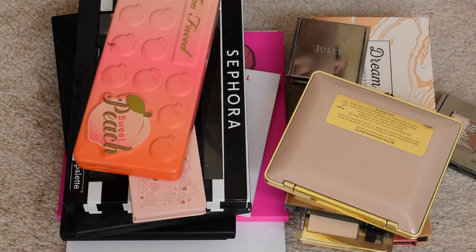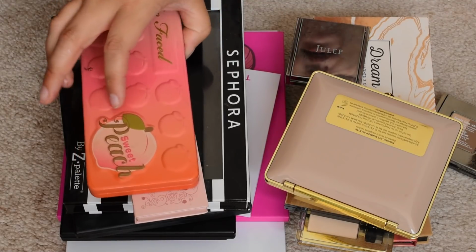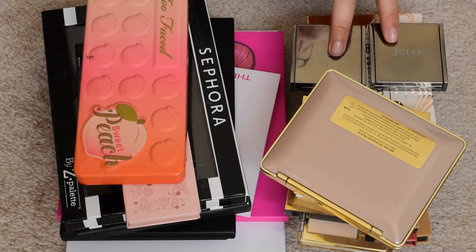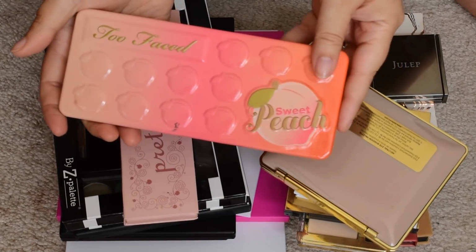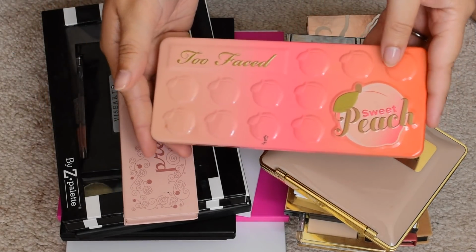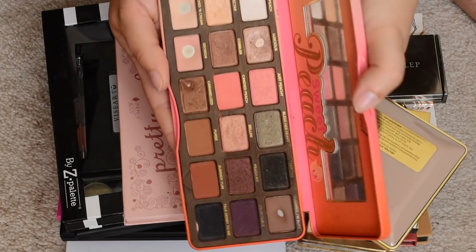Like the rest of this declutter, I do want to cut this in half, so let me see how many palettes I have so I know the number I want to get to. So I have 17 plus 2 little duos right here. So let's start with the Sweet Peach palette. I said in my last declutter, if I wasn't panning it, then I would declutter it, and that's still true. So I'm not panning it anymore. I'm getting rid of it.